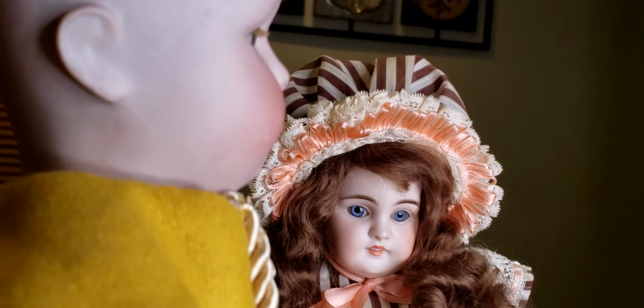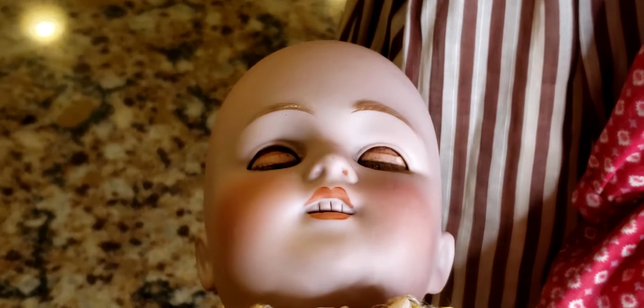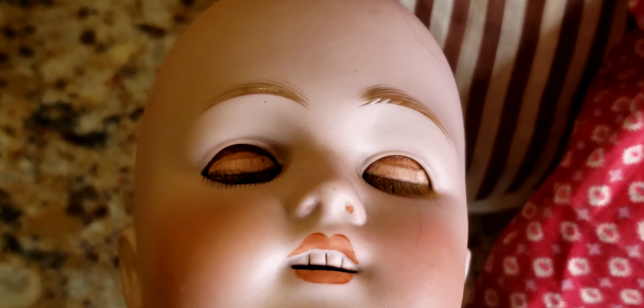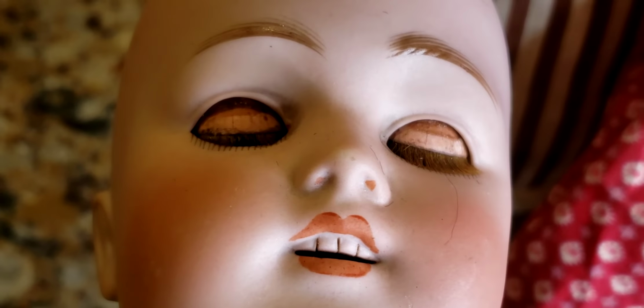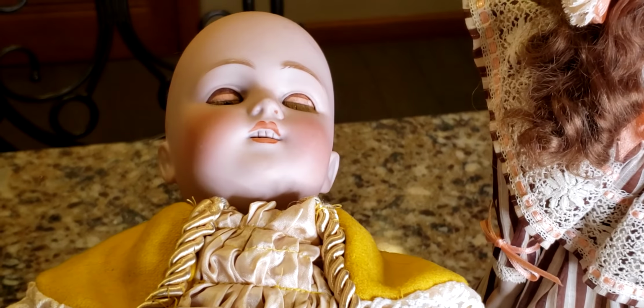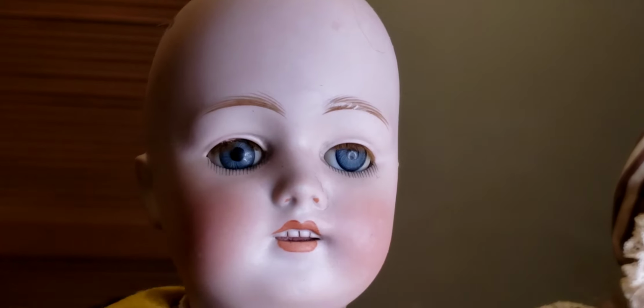So here we go. We're going to show you a German doll with sleepy eyes. It freaks a lot of people out when they see that. So check that out. The eyelids would have had a coating of wax on them to give a realistic, skin-like look. And then when she springs upwards, watch what happens. And the eyes open up.